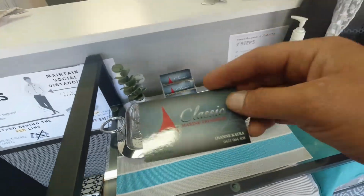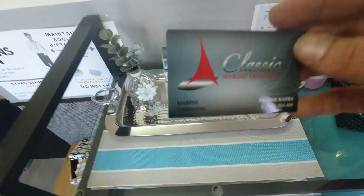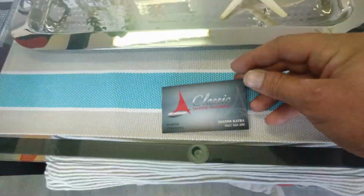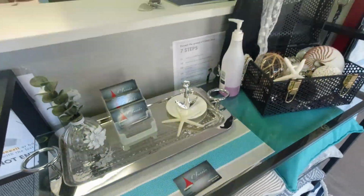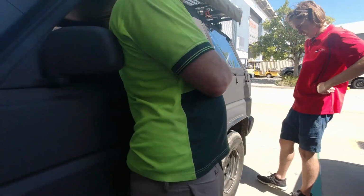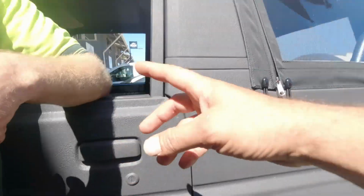And this is where we are. Classic marine trim. Hello, hello. Hello, how are we? Oh, it's not sucking fumes now? No, not as bad. Yeah, I've still got a couple plugs to put in the front.